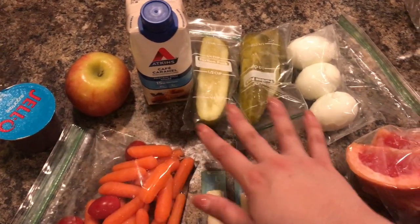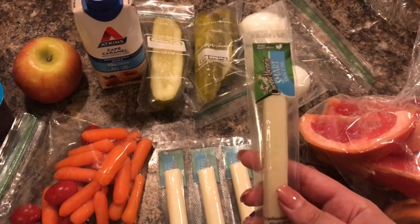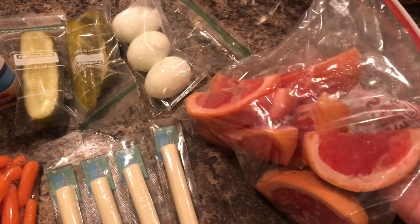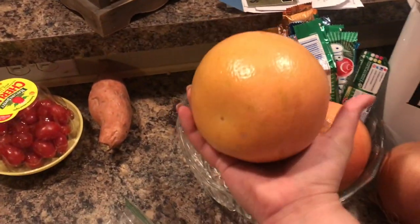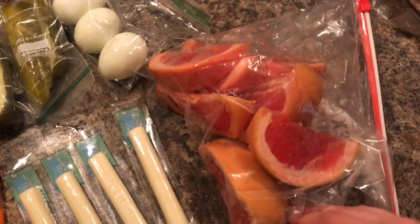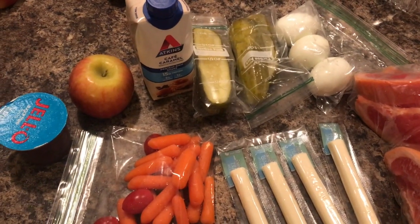All these fruits and vegetables are also 0 points, and this light string cheese is 1 point. So those are perfect points for snacks. This is 1 grapefruit. They are huge. Look how big these grapefruit are. So I sliced it up and we'll keep it in the fridge and just snack on it throughout the week. So those are some of the snack ideas that I usually will take to work.